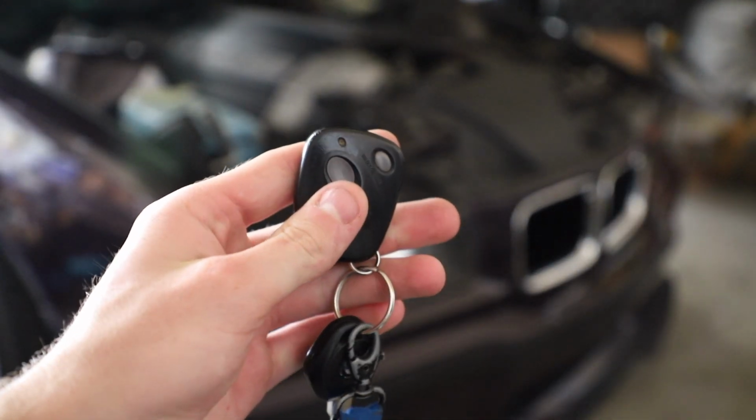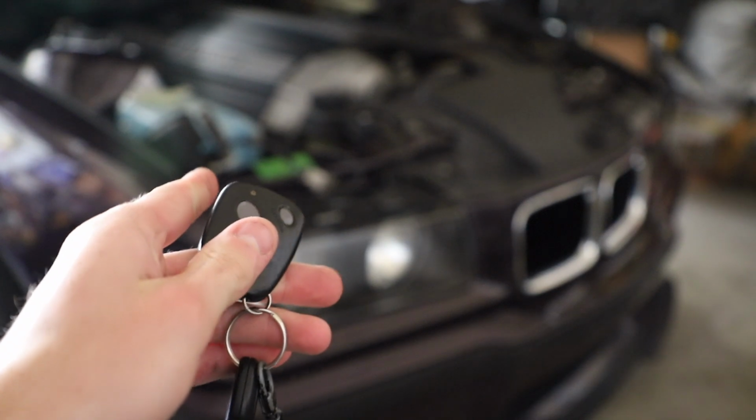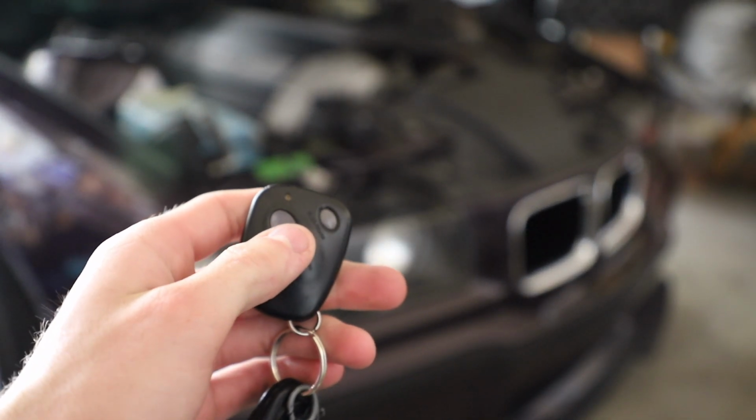All right, here's what I'm really curious about. I'm really hoping that I don't have to calibrate this whole thing again, and that if I lock it, it chirps.